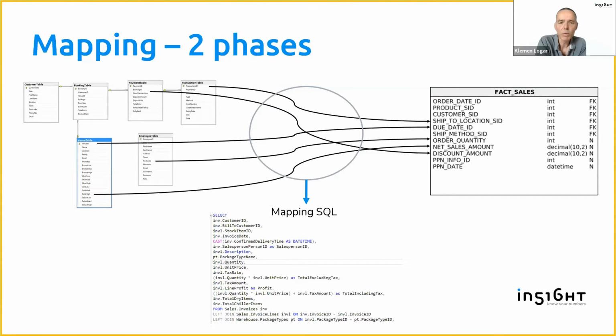Okay, and mapping SQL is connected to the sources. It's not really needed. It's one source. Usually in data warehouse projects you have many different sources on one side. So maybe Oracle, maybe flat files, maybe JSON files, maybe DB2, everything connected, and you try to load the data warehouse.